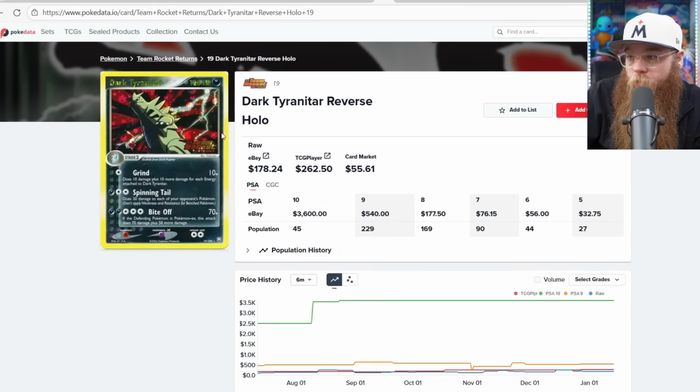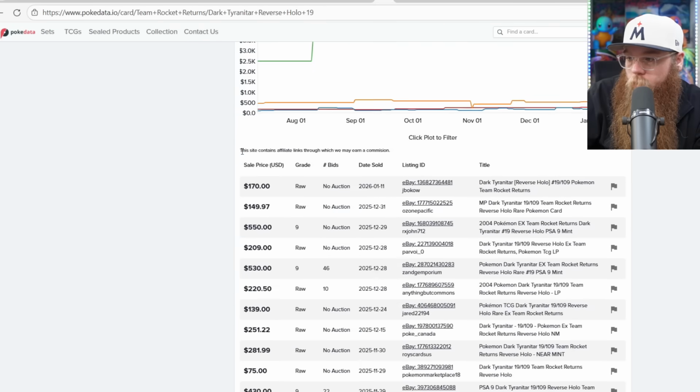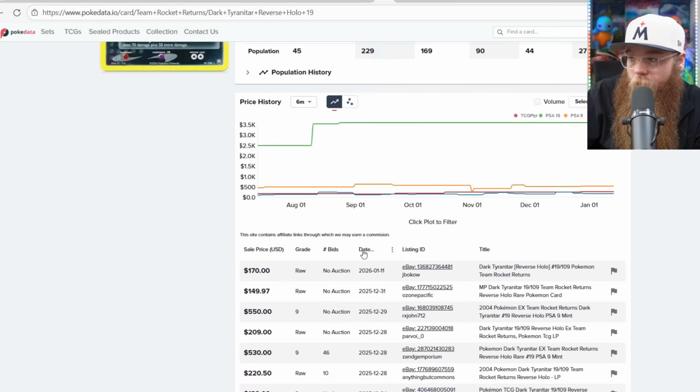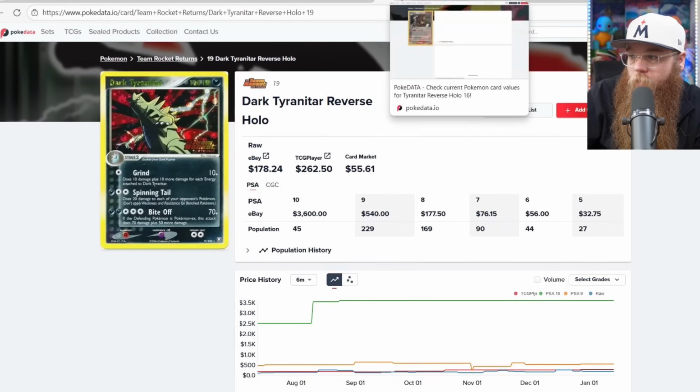Next, we have another Dark Tyranitar, also from EX Team Rocket Returns. I like this one a lot more. So last sold raw, 170, 150. We got a PSA 9 at 550. And it says on eBay we got a sale in a 10 at $3,600.